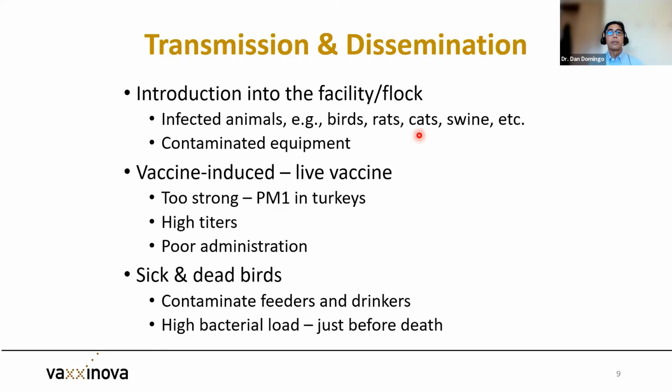Pasteurella multocida, or in some cases multocida, as they say, is found normally in the oral cavity, on the mouth of other animals. And they're not infected or clinically sick with it, but those isolates can be transferred to the birds. So the rats, the cats often are sources of introduction into your facility. So remember that as we discuss preventive measures, because those types of animals and preventive measures will correlate.